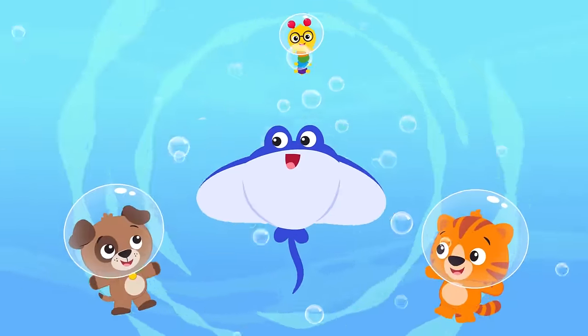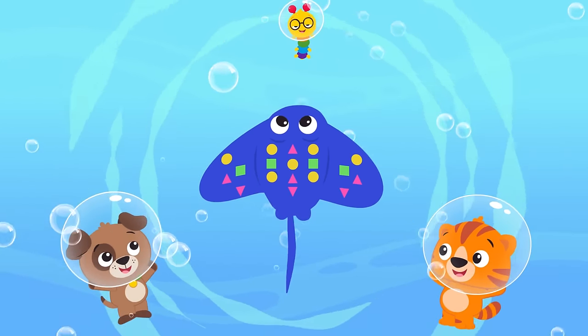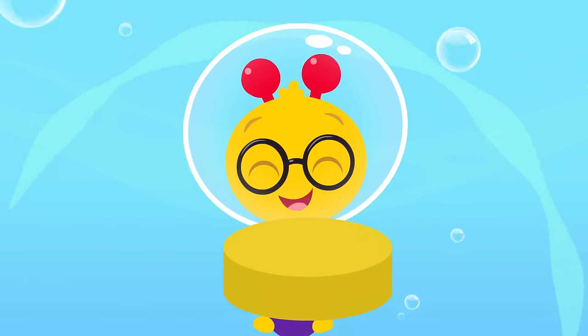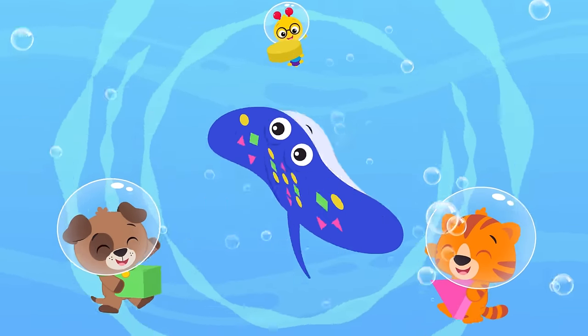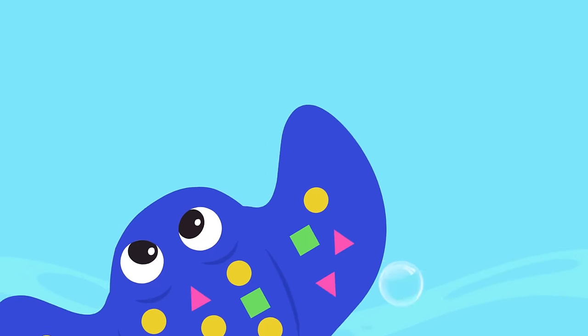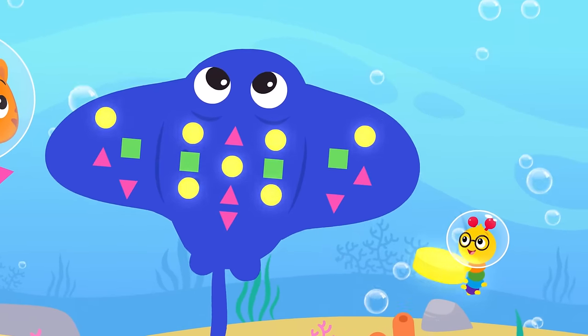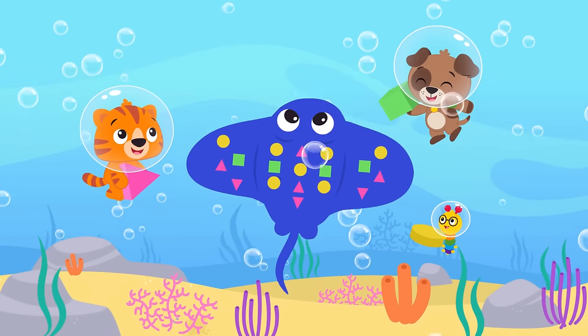Look at this manta ray. He loves shapes. Everybody give him a wave. Can you find the shapes as he swims away? Triangles, circles, and squares.